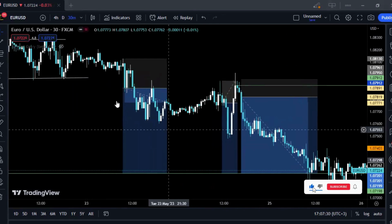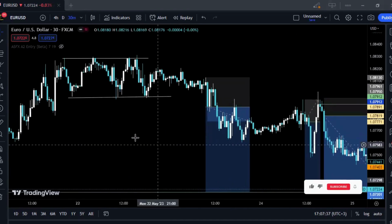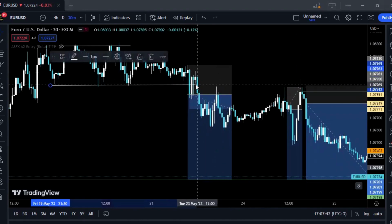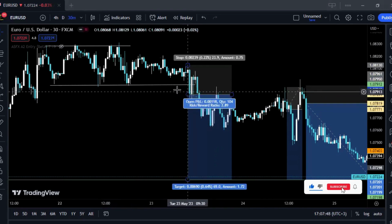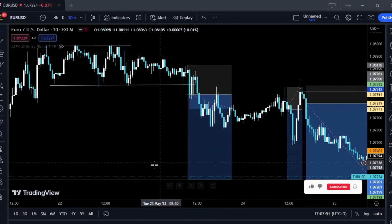So we're going to start off with the first trade. This was the first trade of the week, actually. We took a Euro USD sell. Obviously, prices were ranging here, and then we saw prices break and close below this level. This was indicating that there's a change of structure and prices will have a very high probability of keep on pushing lower.